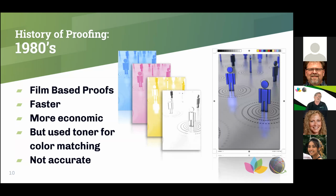Now, this was much faster than a press proof and more economic, but still expensive, and it still took time to make. And it used toner for color matching, so it wasn't quite as accurate as the press proof, but eventually people accepted it because it made color proofing fast and affordable. And so people started buying more color.